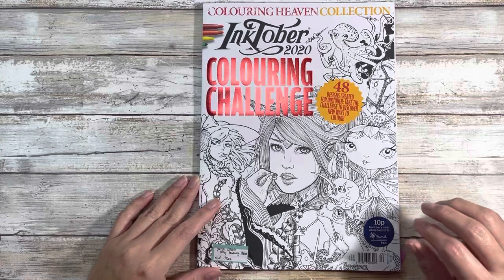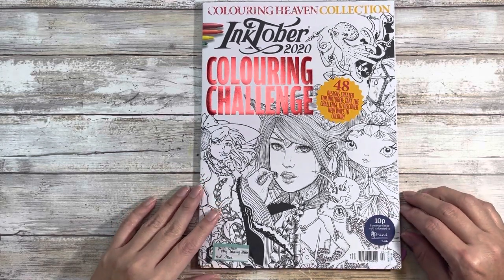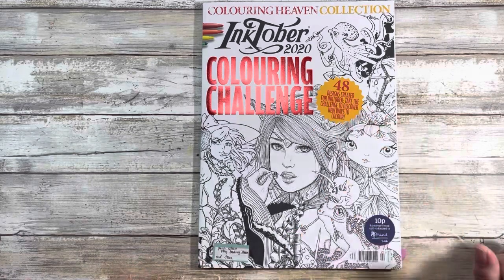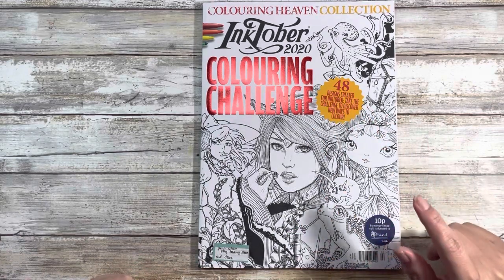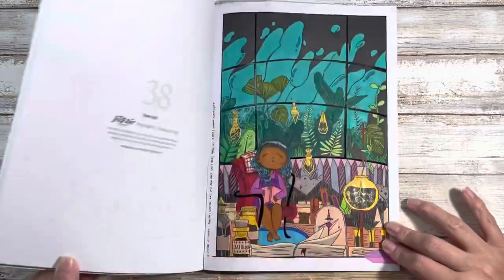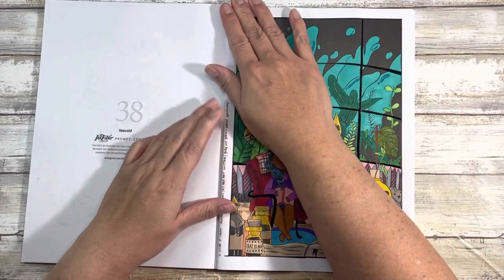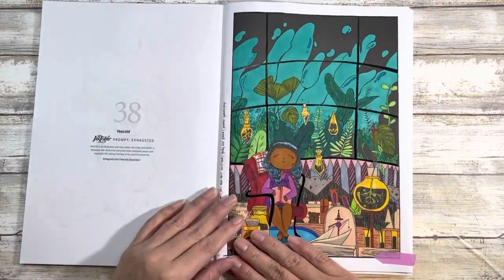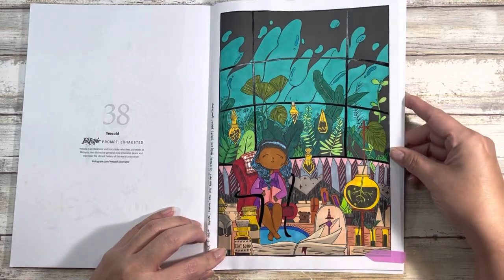After this, we have 5 more books. I'm tired, guys. Oof, I'm tired. This is Coloring Heaven's Inktober 2020 edition. I actually think it's the only Inktober book they published, but I did this picture right here. I think this is one of the first ones that I had completed in the new year, and I really love how vibrant and colorful this is.